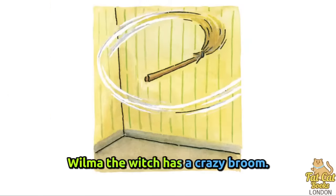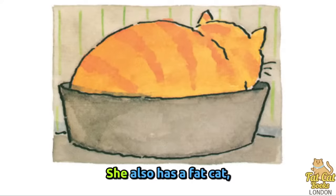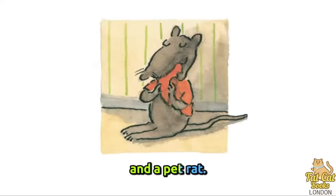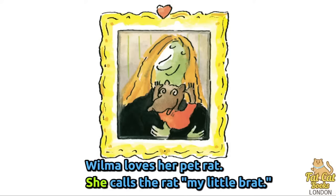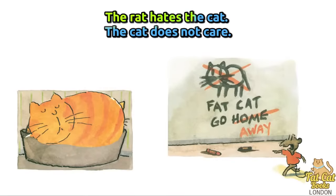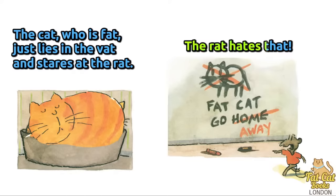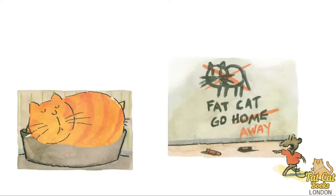Wilma the Witch has a crazy broom. It likes to fly around the room. She also has a fat cat. And a pet rat. Wilma loves her pet rat. She calls the rat, "My little brat." The rat hates the cat. The cat does not care. The cat, who is fat, just lies in the vat and stares at the rat. The rat hates that. Fat cat, go home. No. Go away!